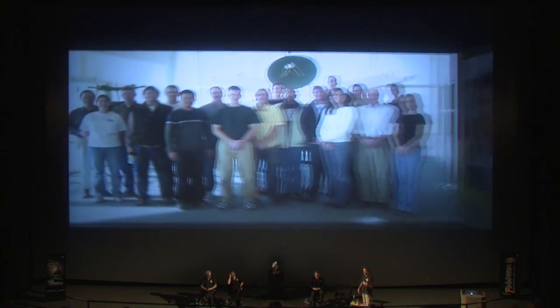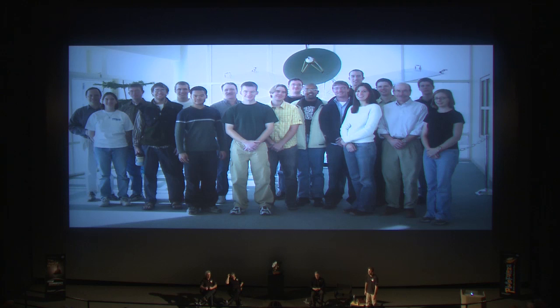So I am one of many before me. This is a team of about 30 students, not all shown here, that poured a lot of sweat and time into making this mission possible. And I'd also like to point out Mihai Hirani up on the top left. He's the brainchild of this and the PI of this instrument.